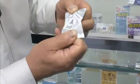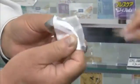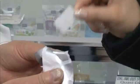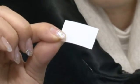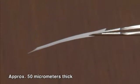A thin film drug? Opening up the sachet. It's a film. Look, it's incredibly thin. It's a drug you can take without any liquid. The Takumi's invention is a dissolving drug delivery film.